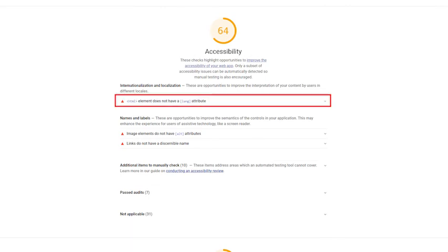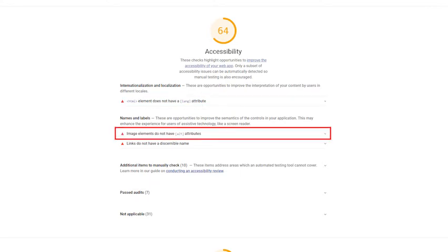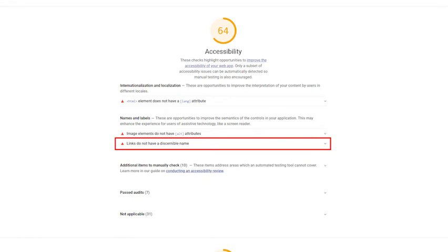Accessibility: not telling Google what language the website is written in. The image elements don't have any alt attributes, so that means if you were using a screen reader and you saw that keyboard with the finger pushing on the escape button, I just described it to you with words, keyboard with finger pushing the escape button. If you're using a screen reader, you wouldn't know what that is. There'd be no text there to tell you what that image is if you were blind or hard of seeing. Links don't have a discernible name, so that's an issue too.